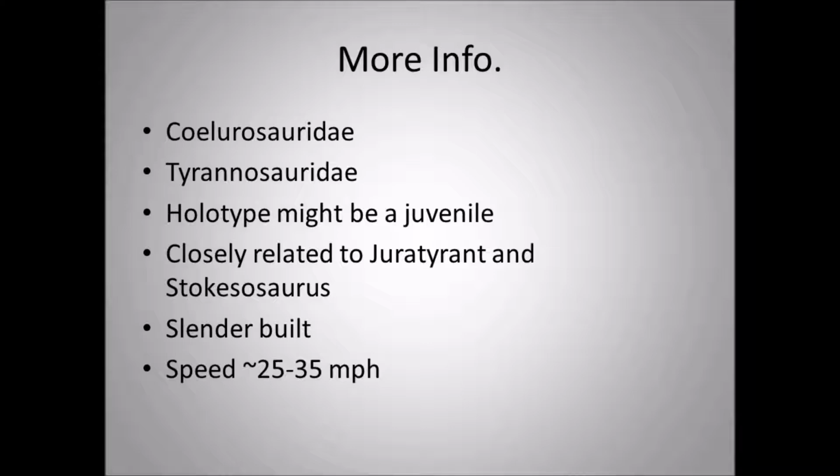It is slenderly built, and so it is going to be pretty fast. And its top speed is going to be approximately between 25 to 35 miles per hour. So it is a very fast-moving theropod dinosaur. So it would have been a very, very fast animal.